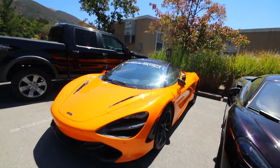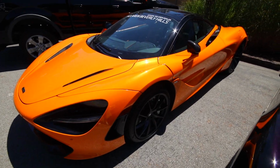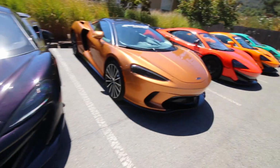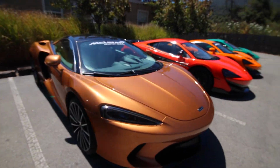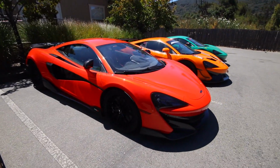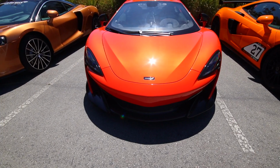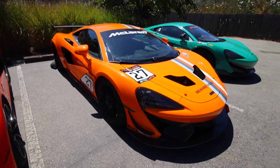Here is the 720S in McLaren orange. Beautiful looking vehicle. Next to that is the 600 LT. And then, I don't know if you guys are familiar, but this is the all-new McLaren GT. Colton and I were fortunate enough to attend the McLaren Canada event at this year's Montreal Grand Prix, and we saw the unveiling of it for North America. Next to the GT, they have another 600 LT in this beautiful color. I'm not totally sure what the color is called, but it's a beautiful orange as well. Next to that, we have the McLaren GT4 570S.